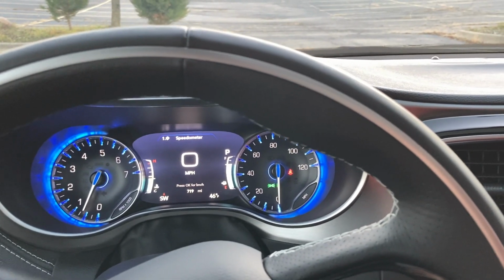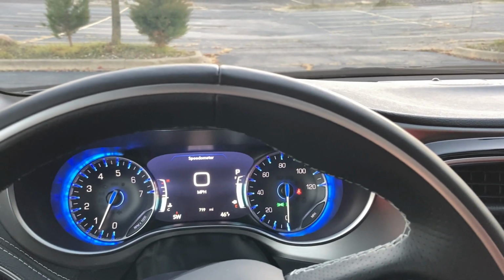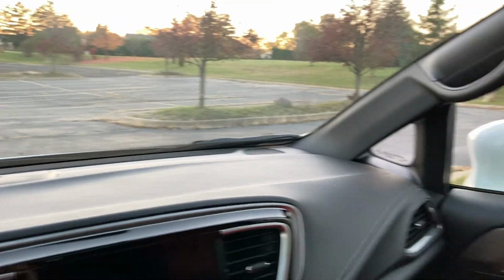Uses regular gas, you don't have to put premium in. Has an 18.5 gallon tank, I believe. It could be 20, but I believe it's 18.5. So you got pretty good range. You can probably go 430, 450 miles on a tank on this thing without stopping.